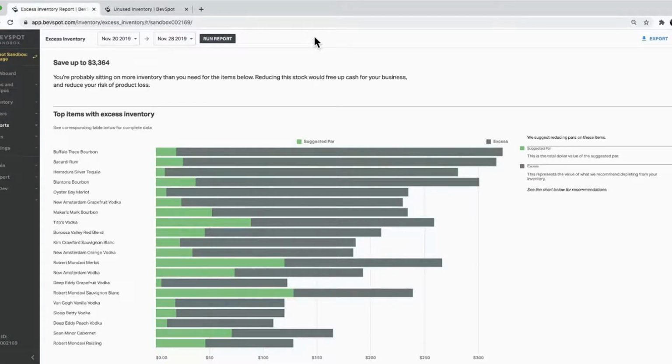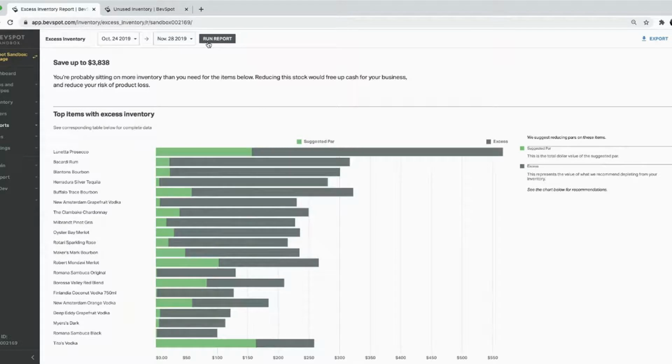Up top, we're able to set the report to reflect data from any inventory cycle. It's recommended that customers choose a date range of 4 weeks or more in order to get the most actionable insights. Once we click Run Report, BevSpot will show you how much excess inventory you have overall in dollar value. Now I want you to think of that value being added into your bottom line next month. How do we get there?